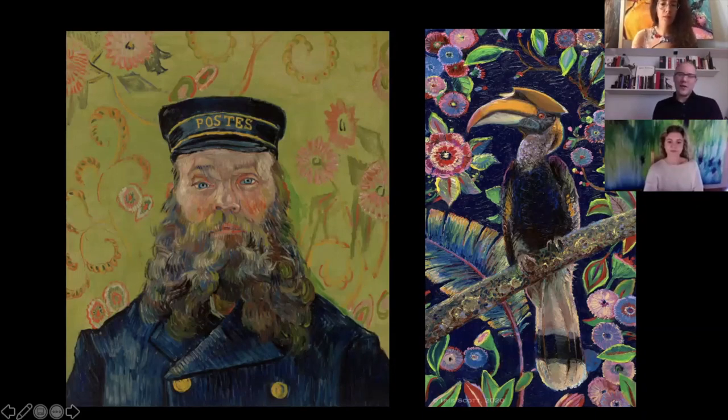So go ahead and take just a moment, and as soon as you want to, feel free to use that Q&A function to start giving us some insight that you're having about the relationship between these two paintings, which I think are really striking in a way.